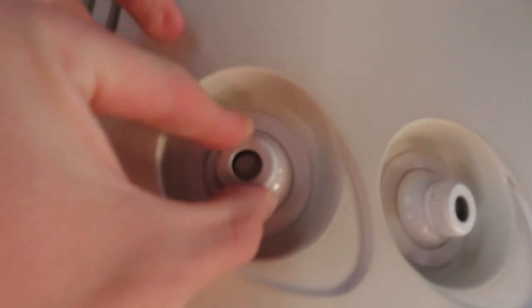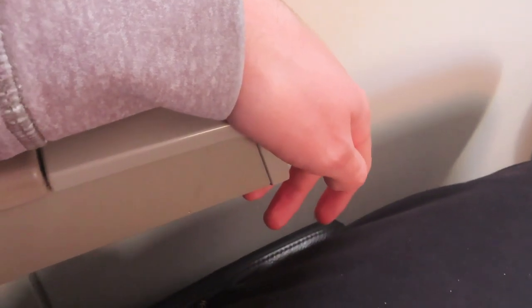The window shade comes down from above and moves smoothly enough. In the overhead panel there is a reading light, individual air vent and crew call button. The armrests are removable and there's no recline.